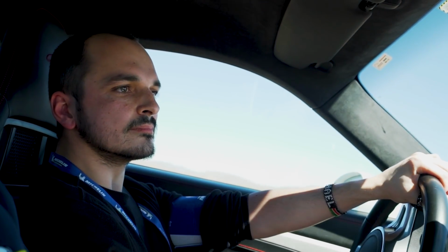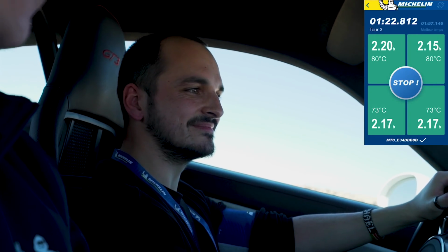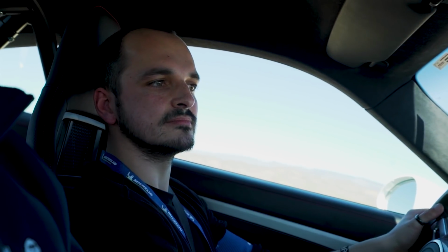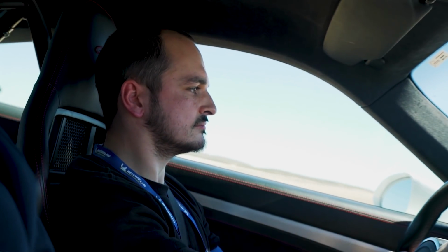You improve your lap time all the time. And you see your tyres now? Yeah. They all stay in the right range. So that means it's consistent. Which means for the guy, you know, the balance of the car, you can have much more fun because the balance of the car stays the same.